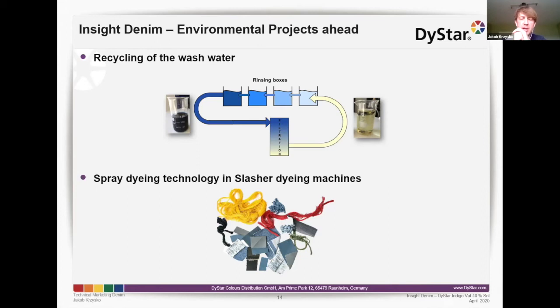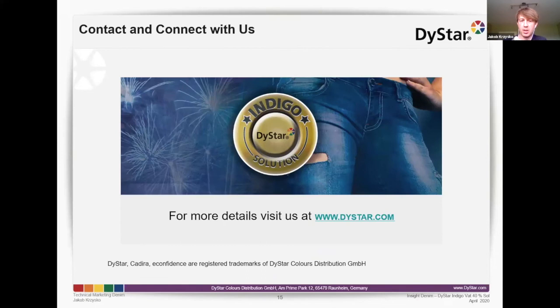This is the background here. And the second target is to make these dyeing machines much more flexible in the application of dyes besides indigo, which is not so easy in indigo dyeing machines. So especially for reactive dyes, for wet dyes, and the combination of dyes. So we are working also with machinery partners to make the indigo dyeing process better, easier, more sustainable. Okay, that's it from my side.